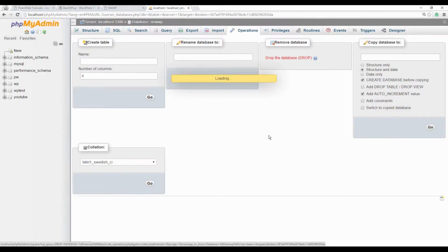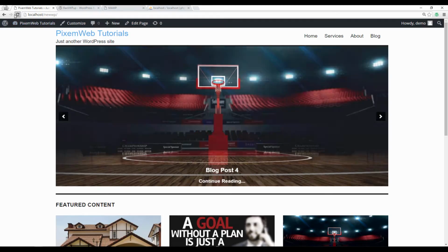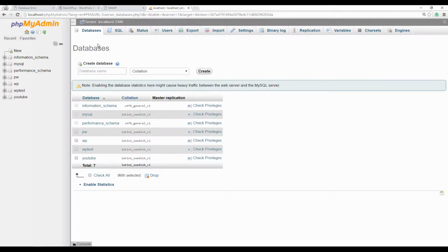Okay, all right, so now that database no longer exists. Let me refresh this here. Error establishing a database connection. All right, so now what happens is we no longer have a database for our website, right? So we need to upload a new version or a backed up version of our database. So I'm going to go back here and create that database again.